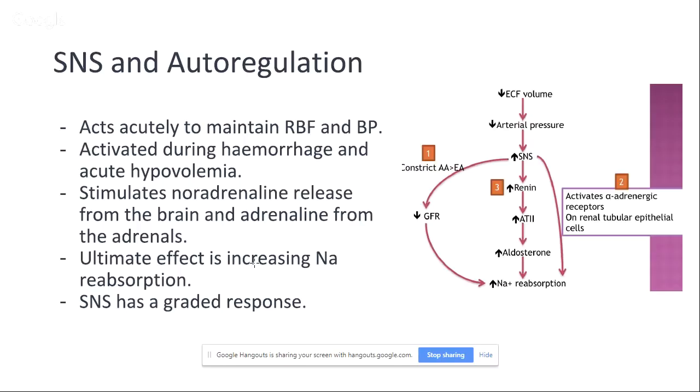And it acts in a graded response. It starts off very mild by just increasing the sensitivity of your JG cells to non-neural stimuli. Then it goes to the next step, which is increased renin secretion. After that, it increases sodium reabsorption. Then it causes renal vasoconstriction. And then finally, it reduces the GFR by causing mesangial cell contraction.